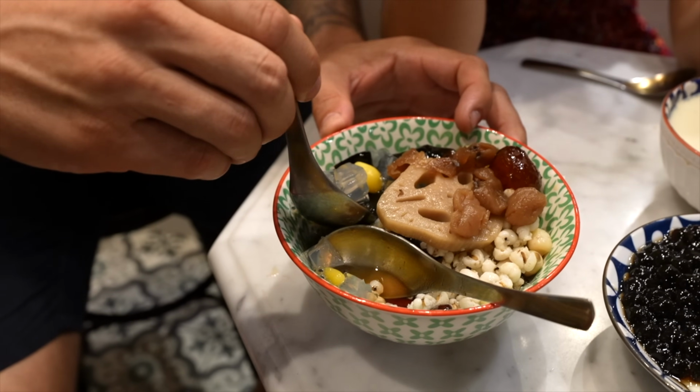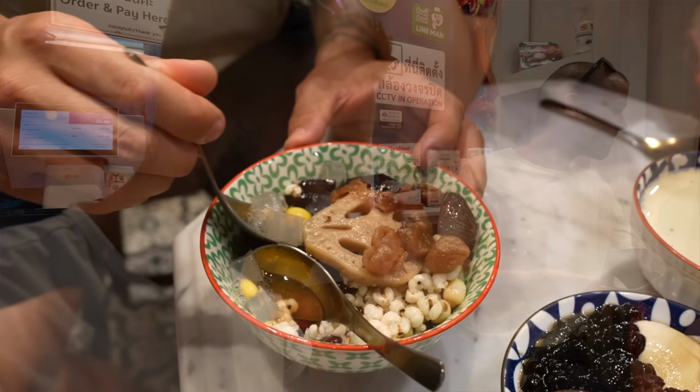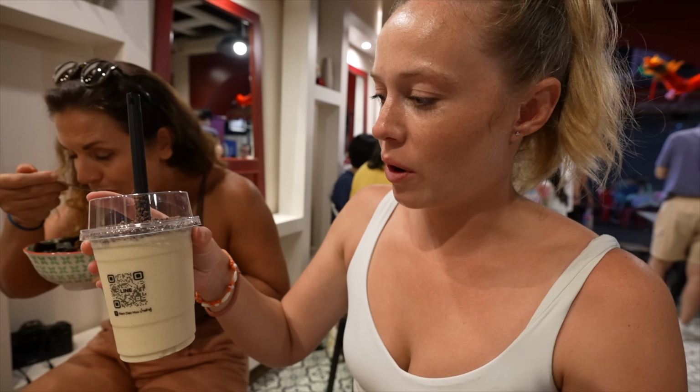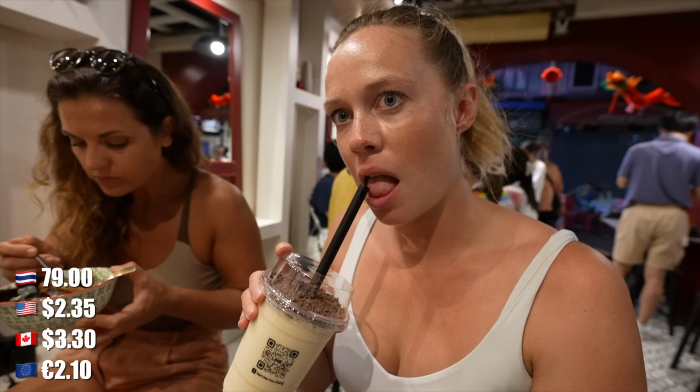Perfect. I just had a bite of whatever they're having. All the different textures in there, just texture-wise, this is quite an adventure. It doesn't taste like a lot. It's a little sweet. There's kidney beans in it, which is a bit weird. I wouldn't order again.